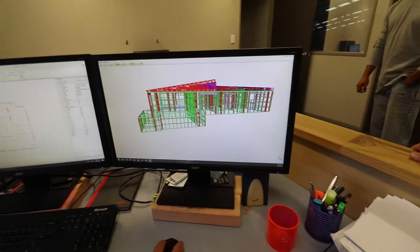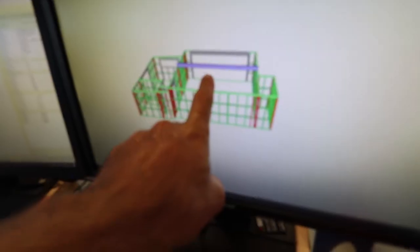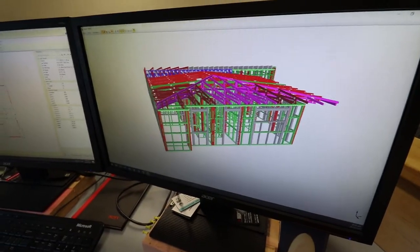Trusses on for you. Yeah. So if you wanted to film that. Oh, that's my house. Yeah. Oh, cool. Oh, sorry. That's my steel beam. Yeah.